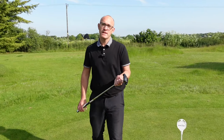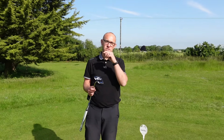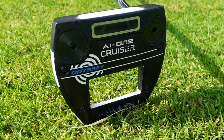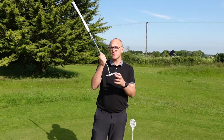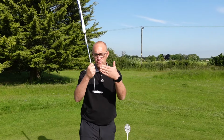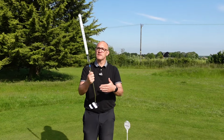But number 1 was one that I mentioned earlier, and that is this thing. Jailbird has been insane. You'll have seen it on tour, a lot of players use it, Ricky used it as well. It's an incredible putter. It looks like a zebra, doesn't it? It's an incredible putter. So beautiful for alignment, square technology. You can line the ball up with the dots. You can get the ball and the face aligned with the lines at the back as well.